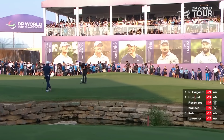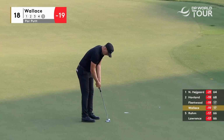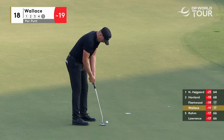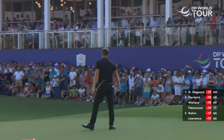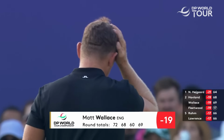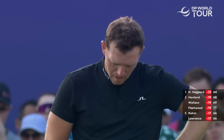Unfortunately, Kenny, he drove it into the water down this hole, so this is for a 5 and not a 4. Good rally at the end though, wasn't it? 3 birdies in the last 5 holes for Matt Wallace, and he grabs himself a share of 2nd place. That round of 60 will live long in the memory.